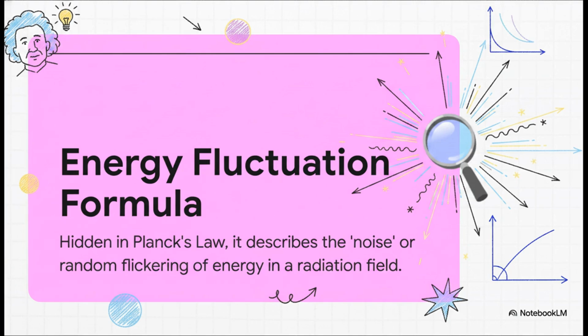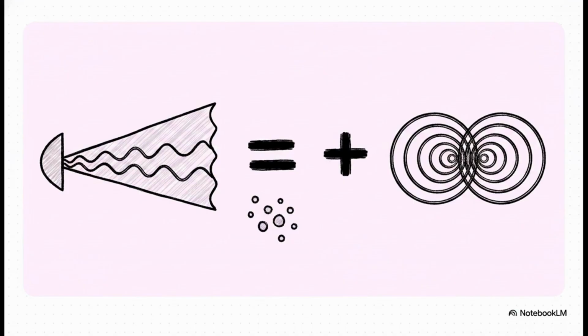He decided to look at the noise predicted by Planck's formula. You know, the tiny random jitters in the energy field? It's like listening for static on a radio to figure out how the broadcast works. And by digging into the mathematics of that noise, he pulled out this incredible formula, which describes how much the energy fluctuates. And what he found was just mind-blowing.